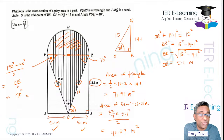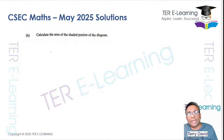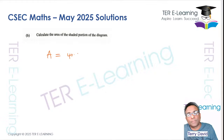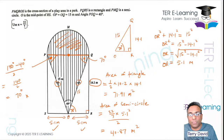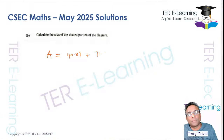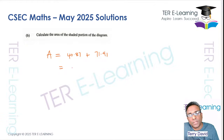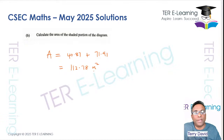So they want the area of the shaded region. That area is simply going to be the area of the semicircle, which we got as 40.87, plus the area of the triangle, which is 71.91. So that is 40.87 plus 71.91. At this stage, you could potentially round off if you need to. So that's the area here.